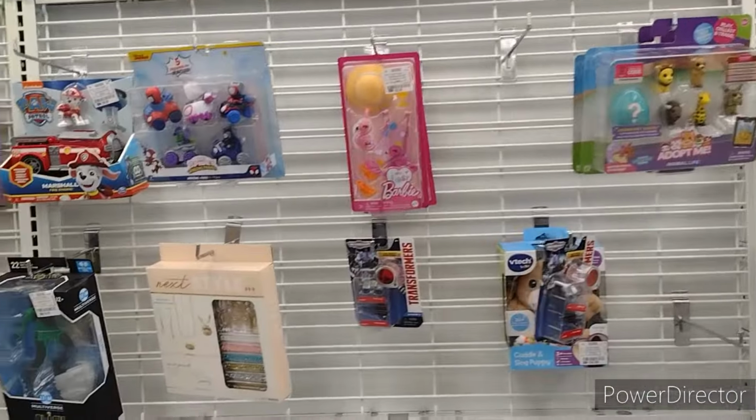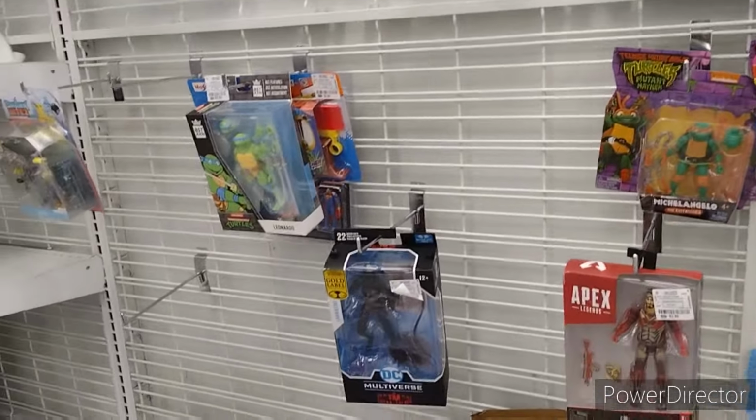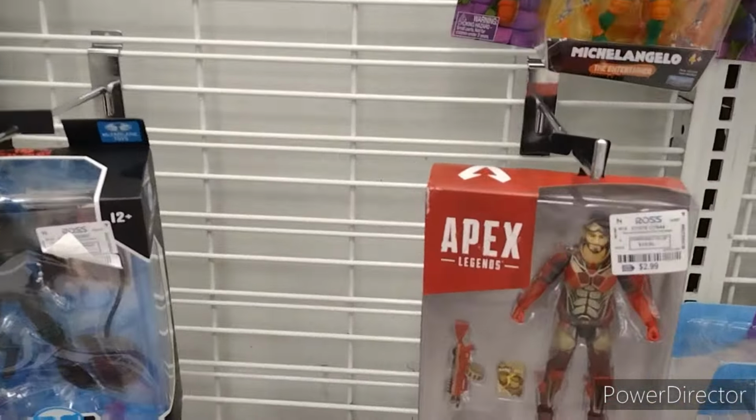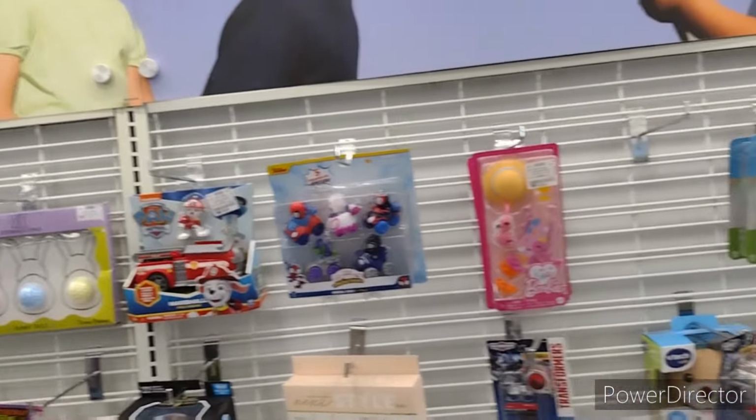It was a fun Ollie's, but this is a Ross I've never been to. Let's see if they have the X-Men box set, and looking for the Sabine Wren Micro Galaxy Squadron TIE Fighter. All right, they have the Black Adam Cyclone. They have Catwoman down there, gold label. Apex Legends Mirage. All right, let's keep looking around.